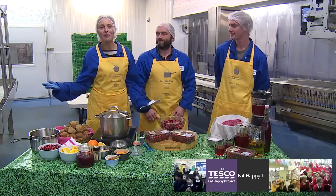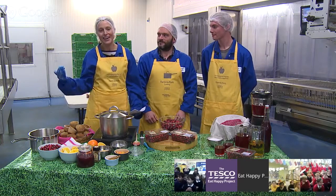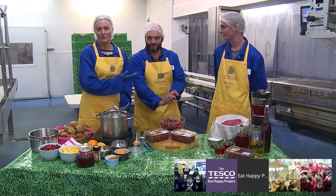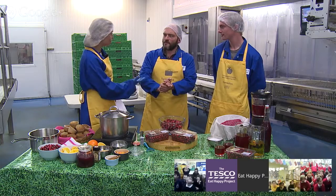So now we know how the cranberries get from Patrick's farm in Cape Cod all the way over here to Kent. It's pretty good, isn't it? Now we've moved over to James to find out how he's getting on. And James is going to make us a cranberry juice, aren't you?